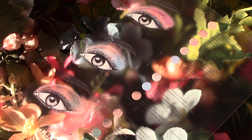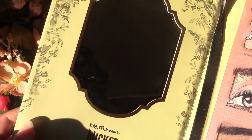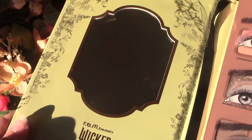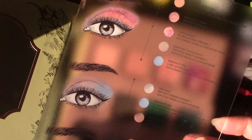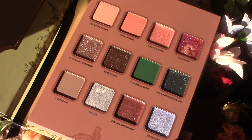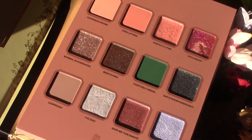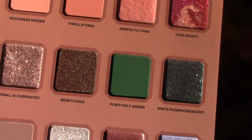It has a great mirror, a little book ribbon, and this little film that has eyeshadow looks that you could do, and I actually do the top one for this look. But I was very impressed with the shadows on these, especially the mattes. They feel nice and soft and high end, nice and velvety, very easy to blend. The shimmers are so beautiful. I just want to rub my entire body all over this because it's so beautiful, so high quality.